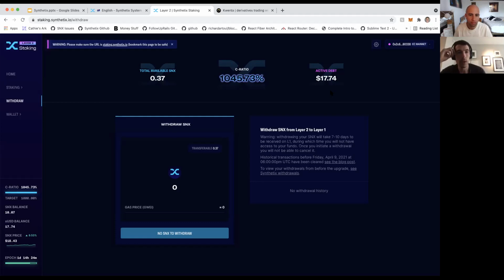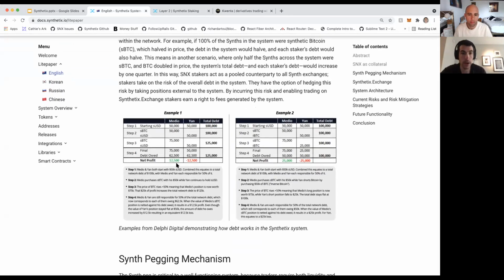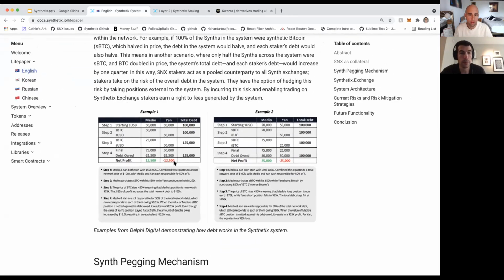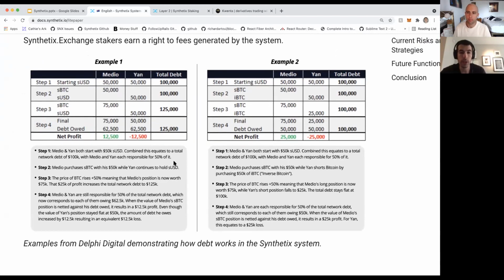So we're a couple minutes over. There's just one other thing I thought was pretty important to jump through. So feel free to drop off. This will be recorded. But it's just how the debt pool works, right? Because if you're thinking about staking, it's really important that you understand how the debt pool works, because there is risk, right? There's no free lunch, right?